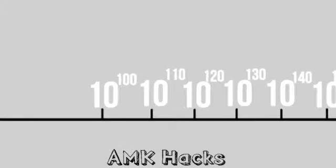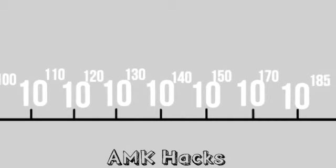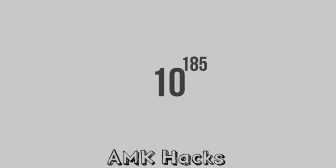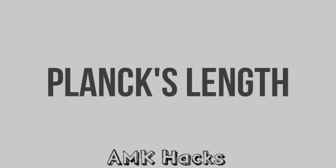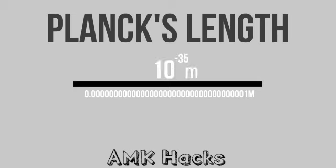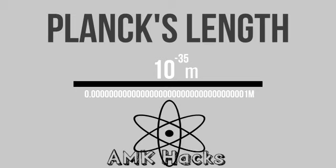Some more scrolling on the right side of the number line brings us to this number. 10 to the power of 185. Now, this number is so big, let me explain it in this way. You have to take a Planck's length. Now, a Planck's length is the smallest length in which the laws of physics work. It is ridiculously small. It is 10 to the power of minus 35 meters, which means it is a septillion times smaller than an atom.